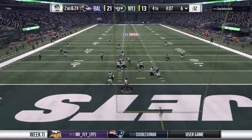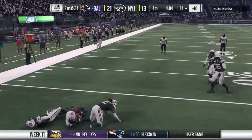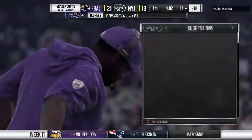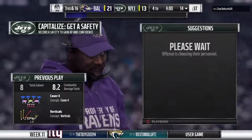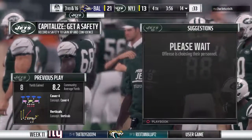Breeze to throw on second down. A dump off for Dixon, and he'll get it up a little shy of the 15. They'll spot him down at the 14-yard line. Give him 8 on the play, and they're going to be staring at a 3rd and long here.